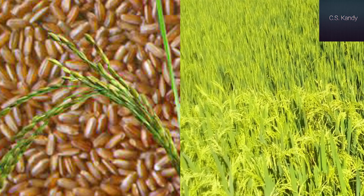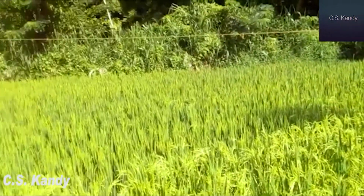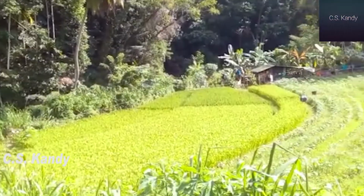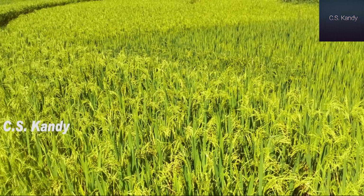Pachaperumal. Pachaperumal is a very popular medium-grain red rice variety traditionally cultivated in Sri Lanka. The plant develops to a maximum height of 120 cm. This crop can be harvested within 3.5 months from seeding. At this stage of ripening, the plant's stem becomes light bluish in color. The potential yield is about 70 to 80 bushels per acre.